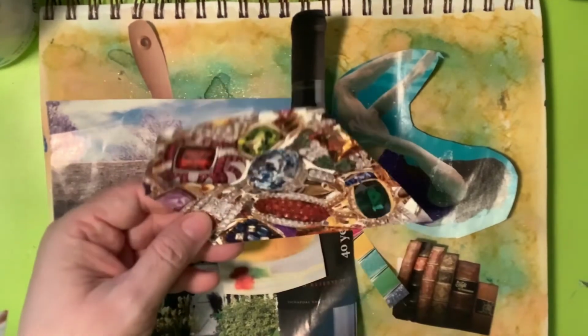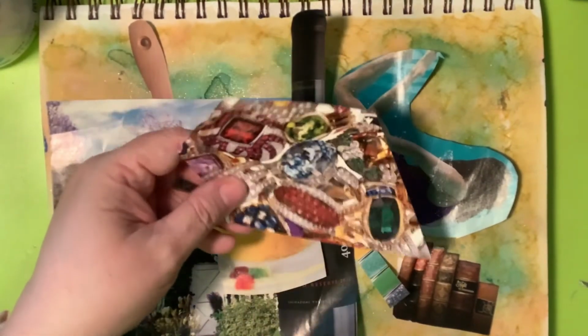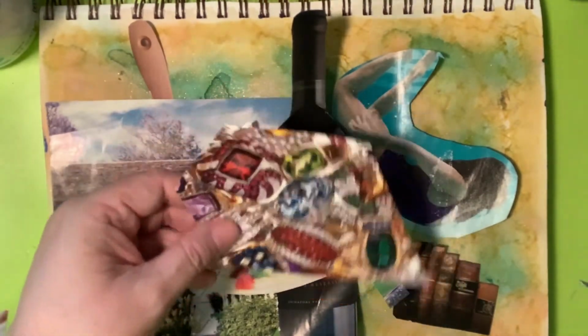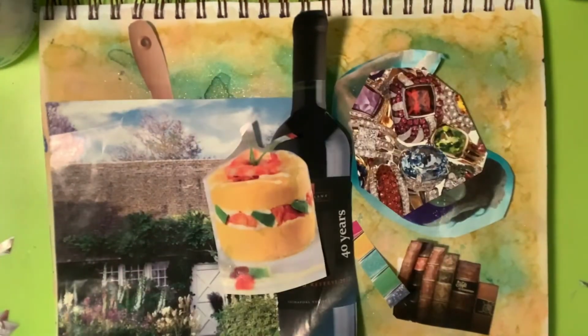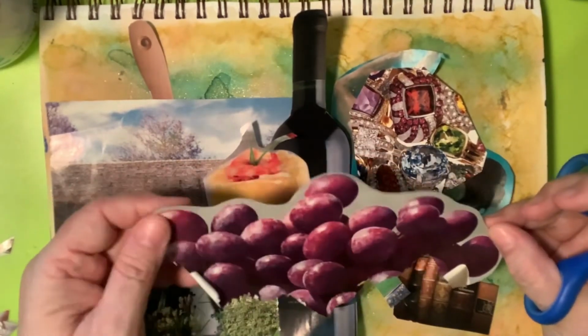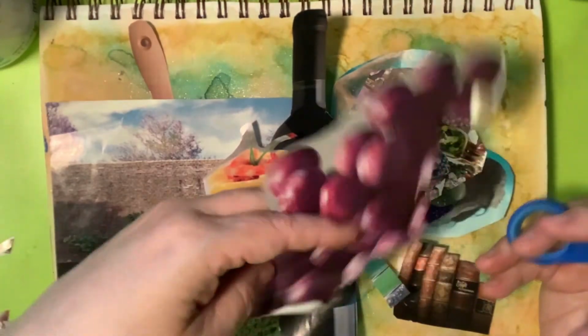This one is gemstones. A little more than I would like, a little more blingy than I would like, but I love gemstones. So I just thought this was a good representation of it. I'm gonna cut it down a little bit though. There we go. So there's that. These are grapes, but I love the color purple and I love this purple. So I was like, I think I want some of this just because of the color.